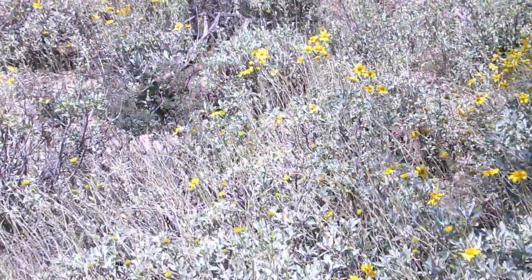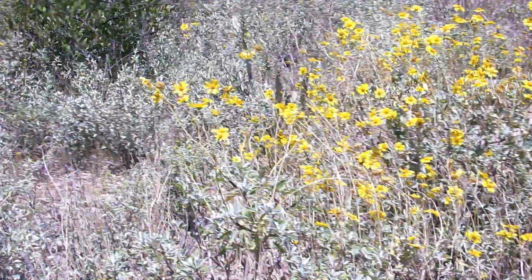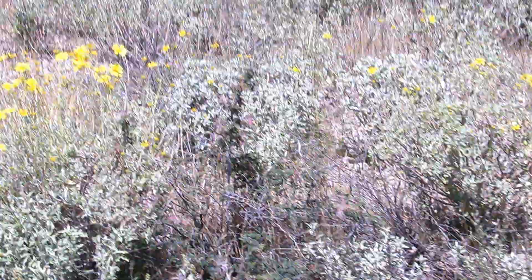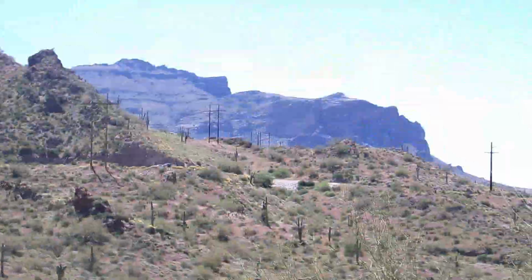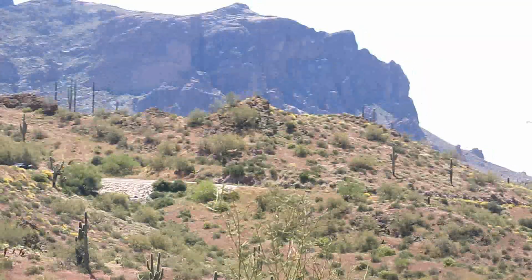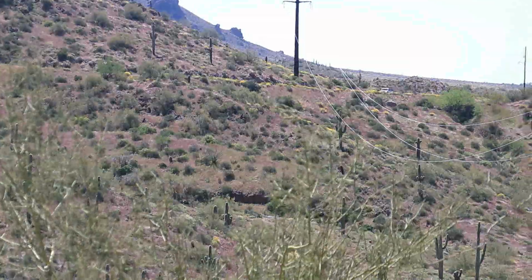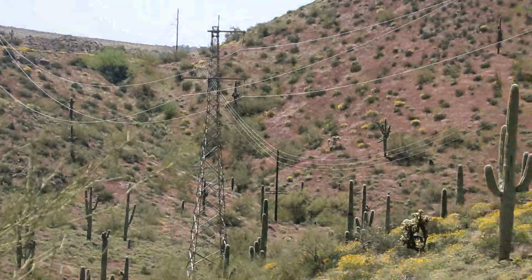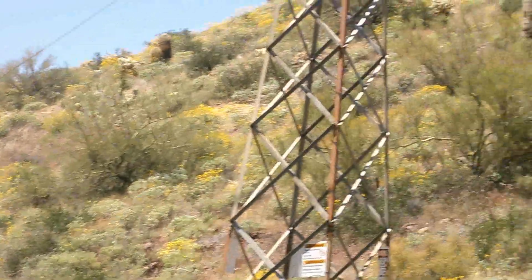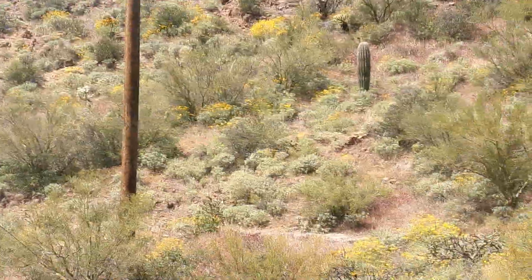Up I go through the brittle bush blossoms. There's south from whence I came. I was going to drop down into the wash, but further back, but you see the issues. The trail that I would connect to is going to be right over here by the cactus there and the pole.